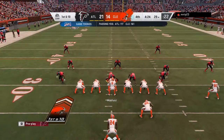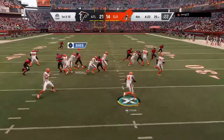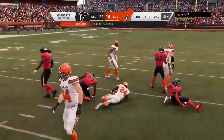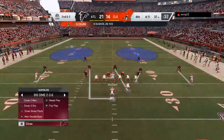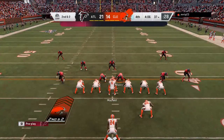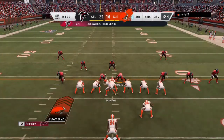And when you start plotting for this drive, when you start thinking to yourself, okay, what are we going to do? You don't go away from what you did before because that worked. But you have to be prepared for wrinkles and counters because you know they'll make some adjustments. 8 yards on the pickup, and now they'll have some options on second and short.